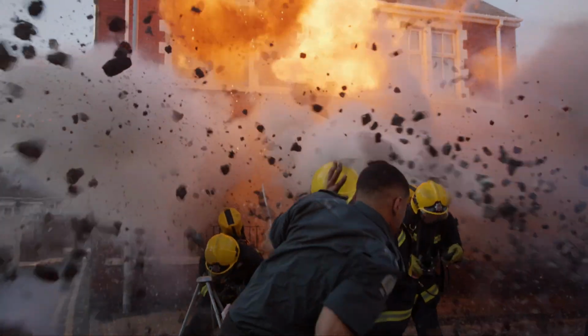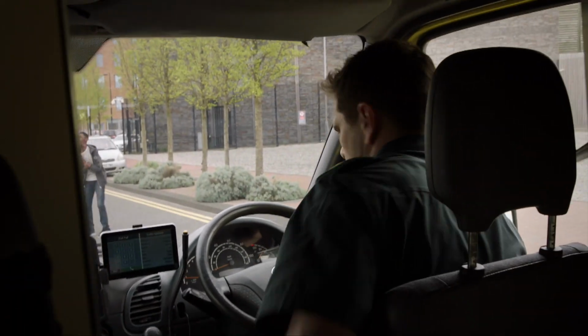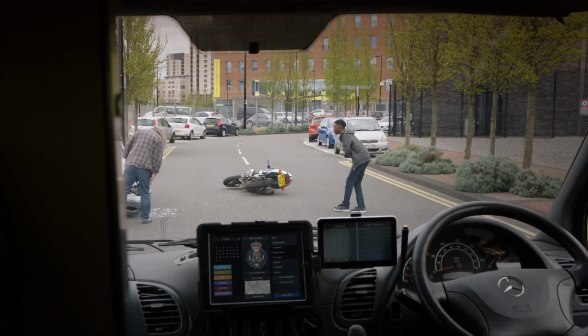And the house, the explosion, that was kind of easy. And once we'd come in on the ambulance with the patients and the paramedics, that was also pretty, well, it wasn't easy, but it was more straightforward. But the ambulance ride was the most challenging part of the episode, which is probably quite a surprise to people who watched it, as it looked as seamless as it did.